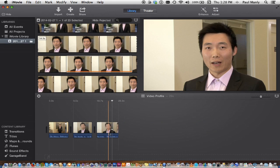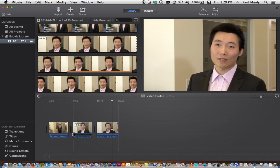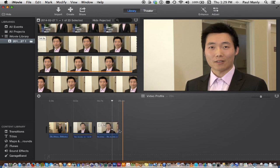It's important to make sure that your audio volume is set at a good level and even throughout. To adjust the audio level for a clip, hover the mouse over the clip to reveal the level tool. Click on the level tool and pull the audio level up or down. You can adjust the volume with this tool and set fades.